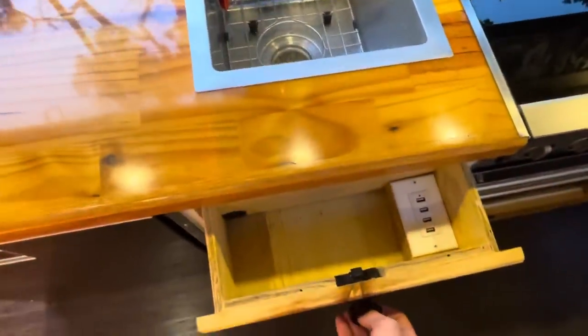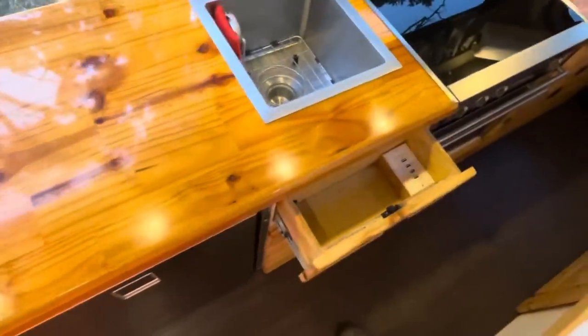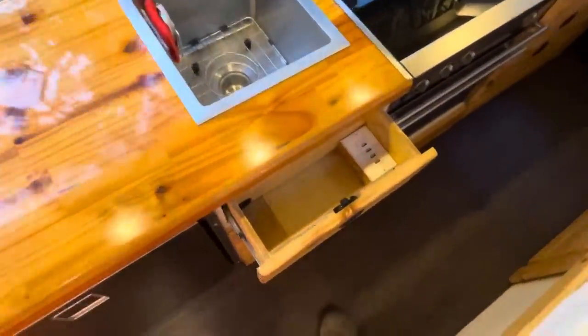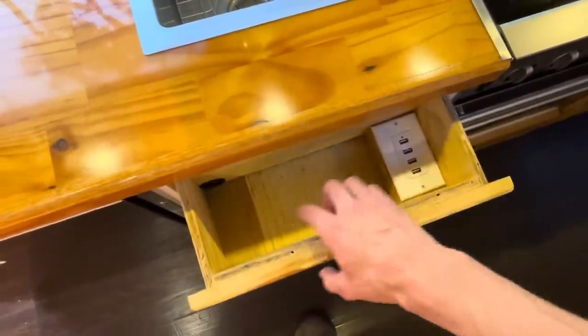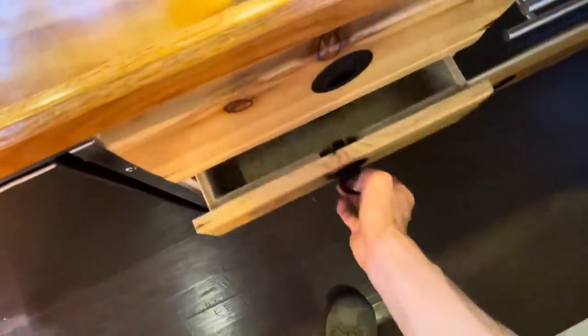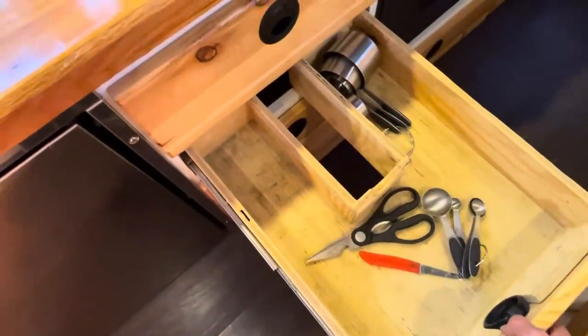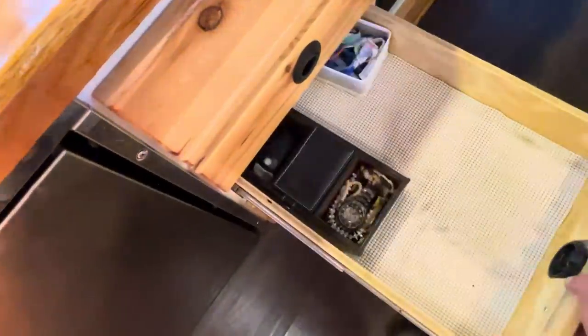Up top here, we have a little drawer. I used every bit of space that I could inside this entire build. There is no wasted space. You can't find any. We've got a 2-amp charger right here, and then there's a 12-volt outlet right there. Down here is another cutout. Once again, all the space has been used.